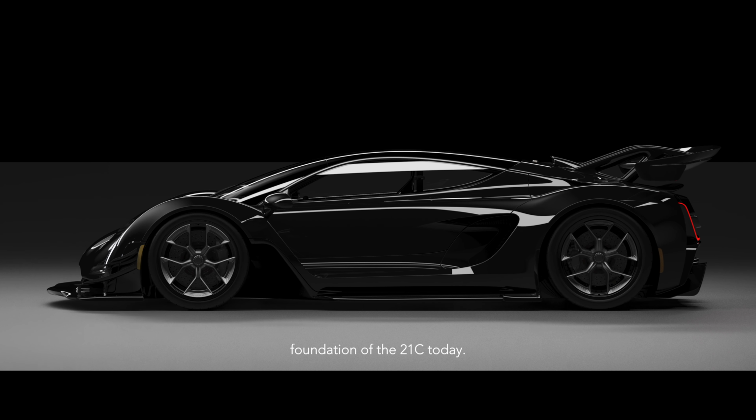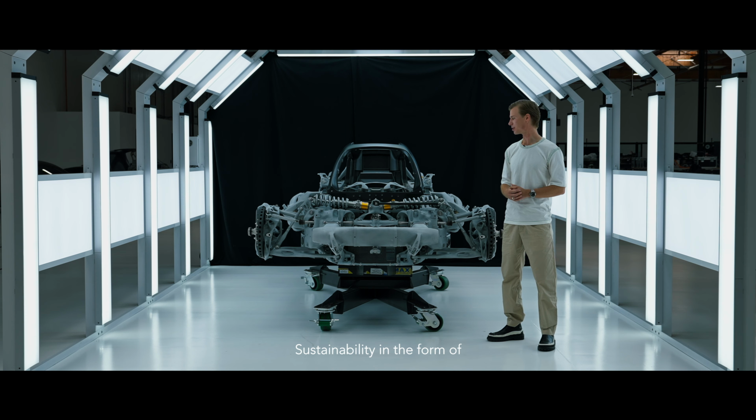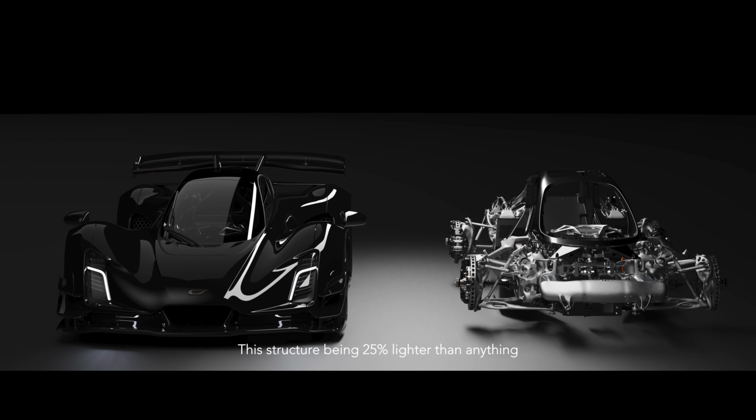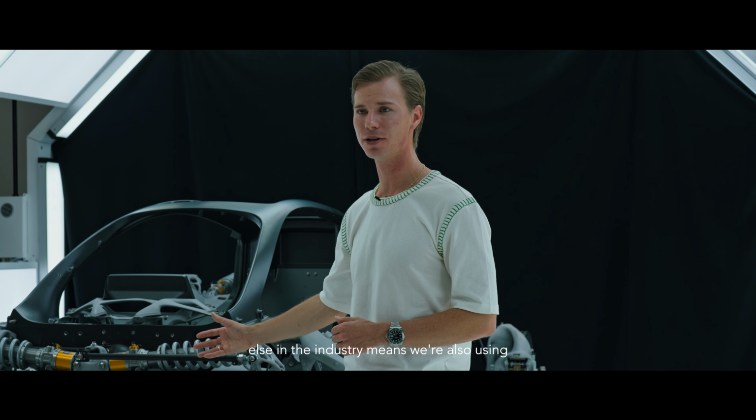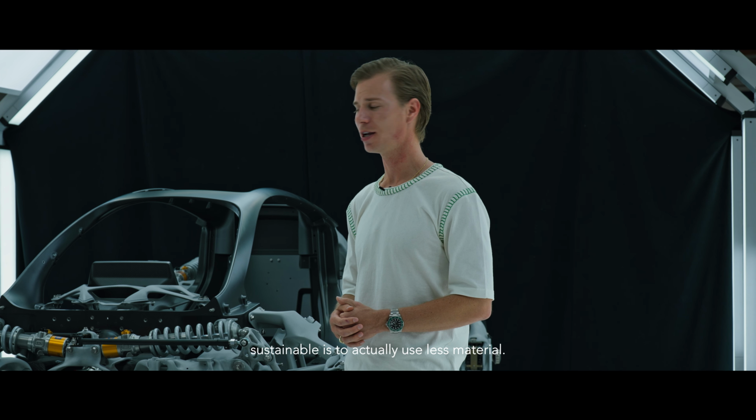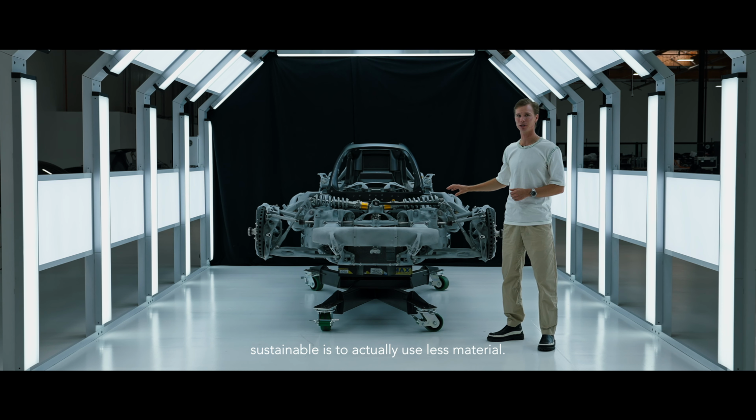And lastly, we see sustainability at the core of our mission. Sustainability in the form of dematerialization and efficiency. This structure being 25% lighter than anything else in the industry means we're also using 25% less material. The most effective and efficient way to be sustainable is to actually use less material. That's what this software and manufacturing process allows you to do.